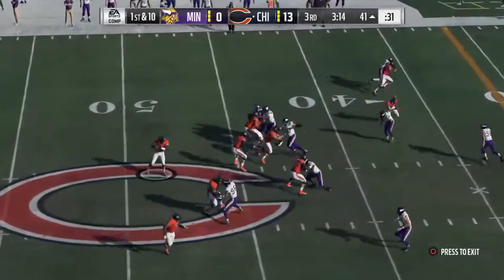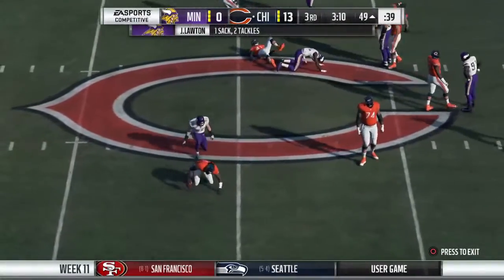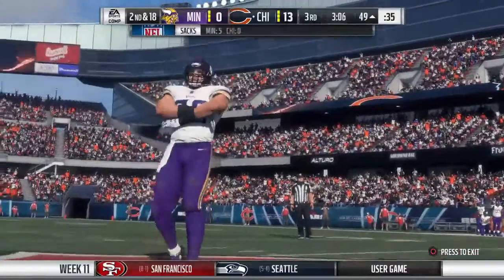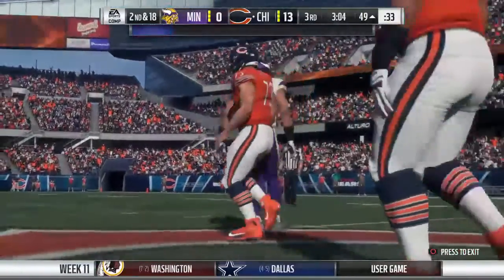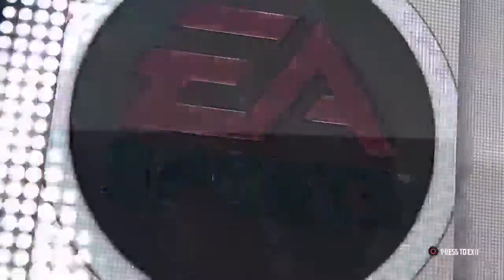Rocking and rolling. They came out, made their adjustments, got their pressure coming from the Vikings, and they get there and bring him down. The amount of sacks that they've absorbed in this game is absolutely extraordinary. Let's just face it. This offensive line, flat out, cannot handle this pass rush. It's been demonstrated time and time again.